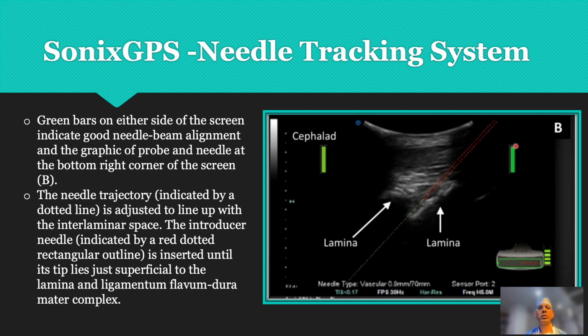Green bars on either side of the screen indicate good needle beam alignment, and there is a graphic of the probe and needle at the bottom. So this is the right bottom corner of the screen where you can see a probe and needle. The needle trajectory is indicated by the dotted line.